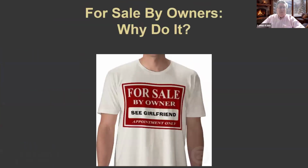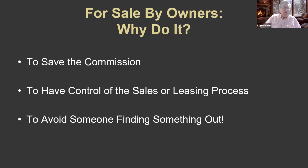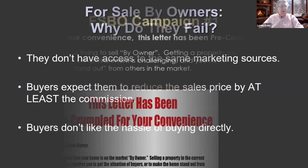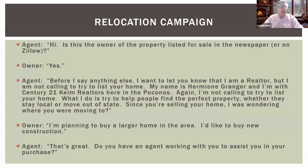I'll mention a couple of things about for sale by owners. I'll probably pick up on this next week because I don't want to tie up for another half hour. But for sale by owners are another great source of leads, and they do it because they think they can save the commission, or they want to control the process, or sometimes they do it because they've got something bad that they don't want anybody to find out, like a buried oil tank or who knows what, and so they sell it on their own. So there are a lot of ways to approach for sale by owners, and I will, including the crumpled letter approach, which I've done before.